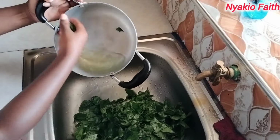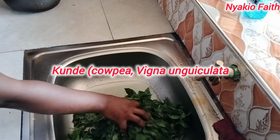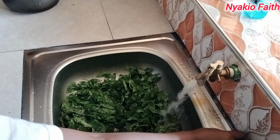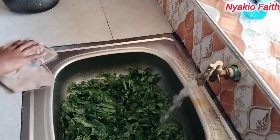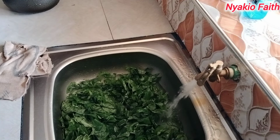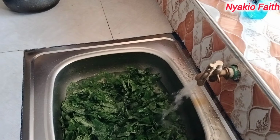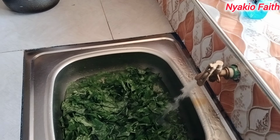I'll tag it here on the screen, guys, because the other name I cannot pronounce. It's used in the southeastern part of Kenya, like the Ukambani places. Those people know these green vegetables really well. And some parts of Kenya also know it. So that is what I'll be preparing at first. And then I will cook them and I'll show you how we store them.